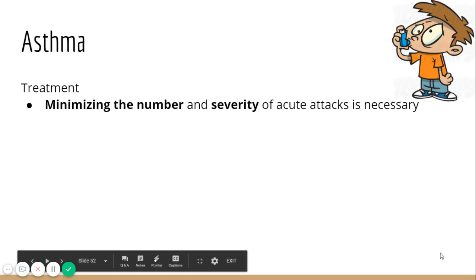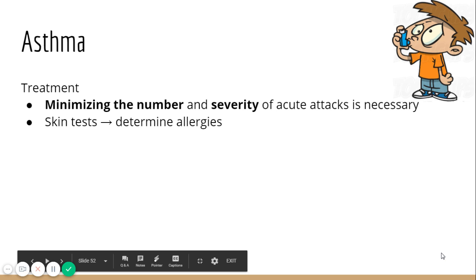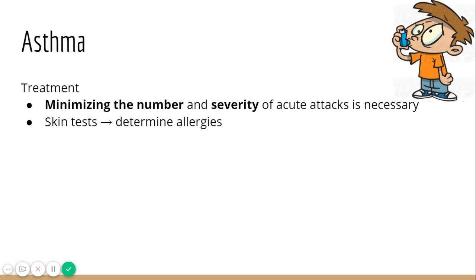So treatment for asthma, first thing we want to do is minimize the number of times that they have attacks for this and try to keep the severity down to a minimum as well, because that's going to help us kind of get a control on it. So the first thing we want to do is determine any sort of allergies that they may have. Doing skin tests lets us know what exactly they're allergic to. Is it dog dandruff? Is it oak trees? Is it a particular type of grass? Anything like that that's going to let us know. Okay, we'll need to keep them away from that in order to minimize these attacks.